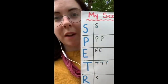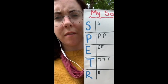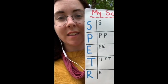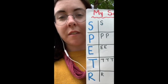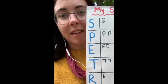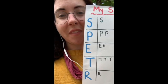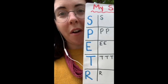Okay, friends, this is what I found from our stop sign. How many letter S's do I have? Yes, just one letter S. How many P's? I have 2 letter P's. Did I find E's? Nice, 2 letter E's. 1, 2, 3 letter T's, and 1 R.